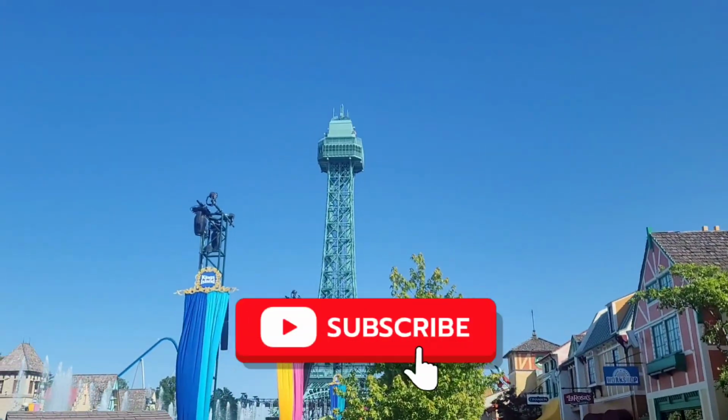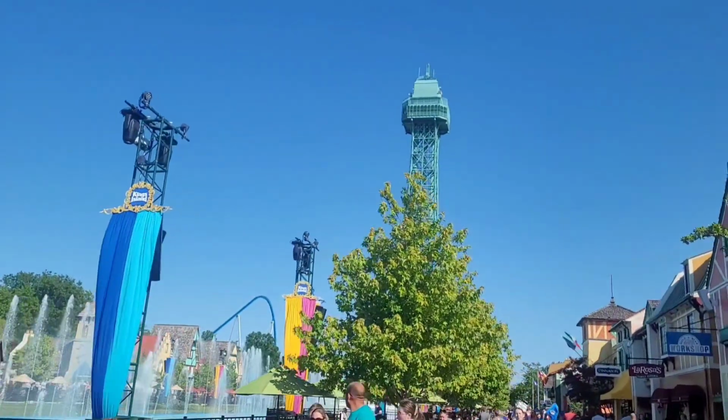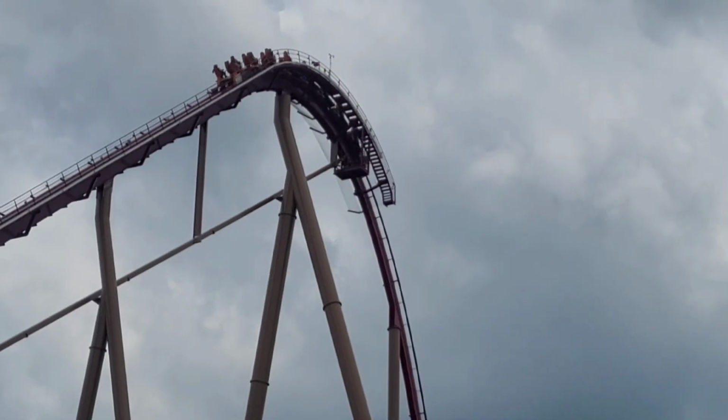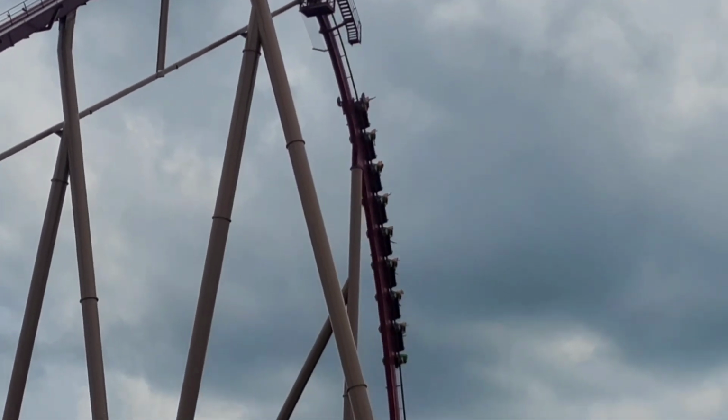Over the last 2 years, we have visited our home park, Kings Island, over 90 times. We have ridden every roller coaster in every seat many times over. So we have a pretty good understanding and experience of what Kings Island coasters have to offer.